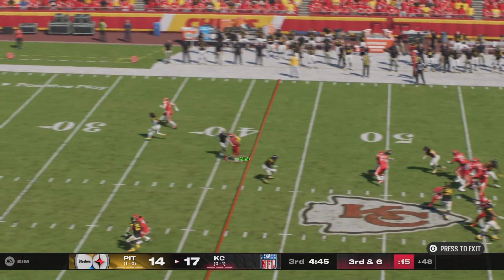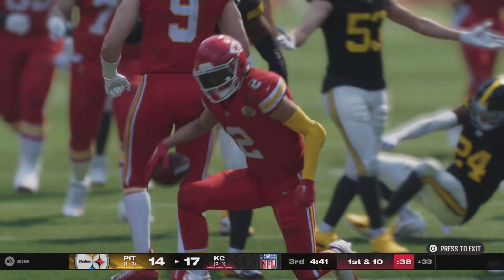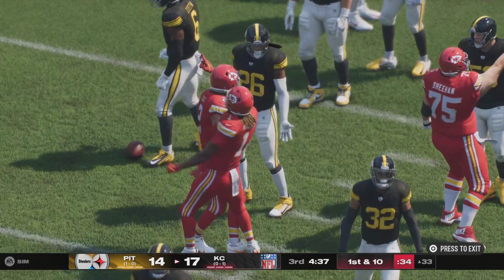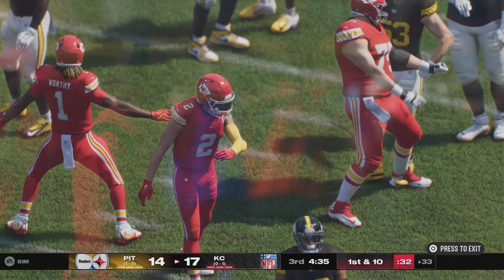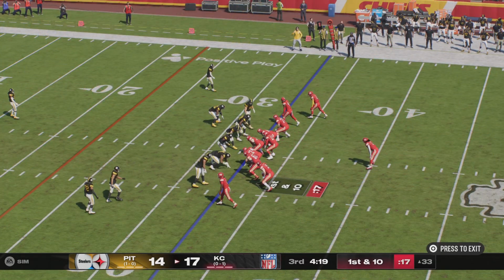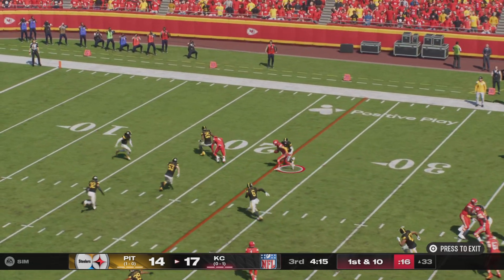3rd down, it's Mahomes. Complete beyond the marker. And this one's worked down to the 33 before being stopped. The end result there, 15 yards and a first. You're not going to last long in the National Football League if you don't convert a good chunk of your 3rd downs. Nice find there to continue the series.